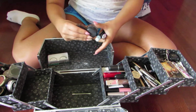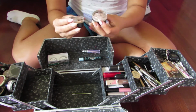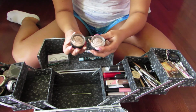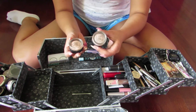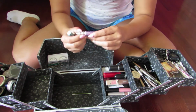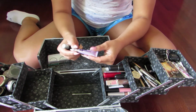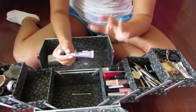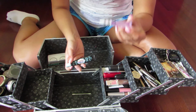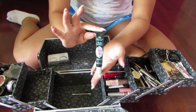I have the two MAC paint pots in Painterly and Layin' Low. Layin' Low is more of a tanner skin tone, has a little bit of a pinkish tinge to it, and then we have Painterly, which is for the lighter skin tones. Then I also have the Urban Decay Eyeshadow Primer Potion, and this is for anybody that doesn't go with the MAC paint pots. I love the MAC paint pots, but this is definitely my second go-to if the MAC paint pots are not working. And then we have my Too Faced Glitter Glue.